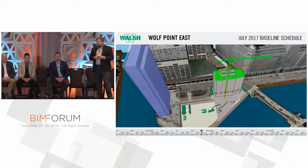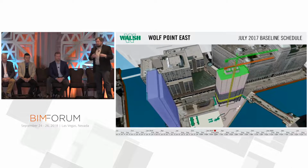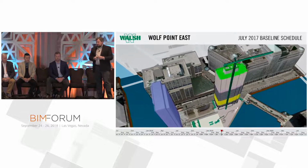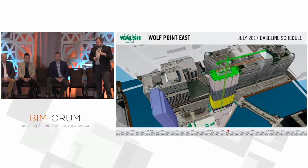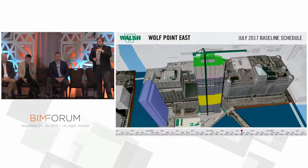What you're seeing here is typical high-rise construction. Concrete cores are on a slip form. They're going up before the decks. The purple line you're seeing there is the curtain wall being installed after the shoring gets kicked out. Yellow is interior finishes. You've got MEP rough-in between, of course.